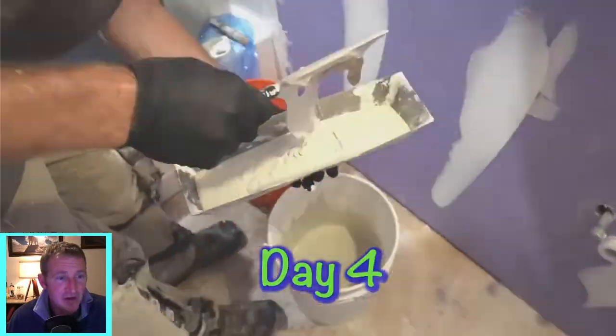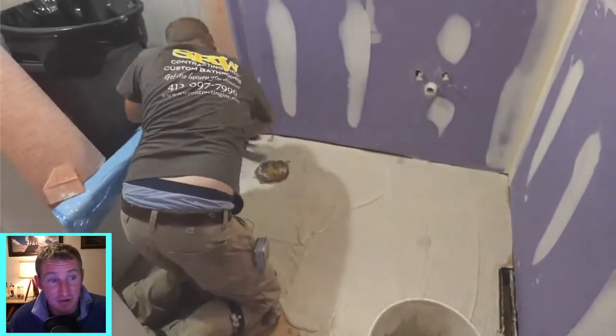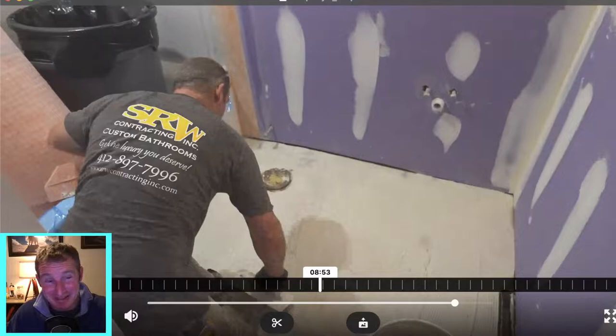And then moving on to day four, this is where we're at now. This is the beginning part of the day. I put my Ditra down. Now, a lot of times I usually like to get that Ditra in on day three, but there just wasn't enough time with everything that I was doing there. But you can basically put this Ditra mat down at any process. It doesn't really matter when you do it. I just happened to do it here in the morning.